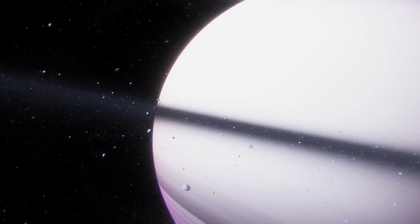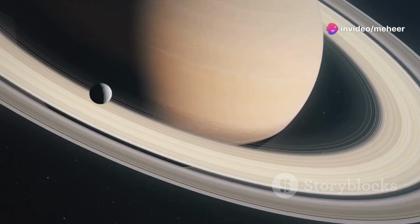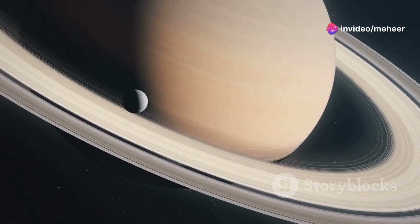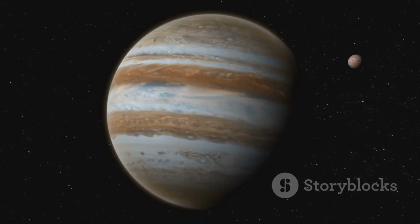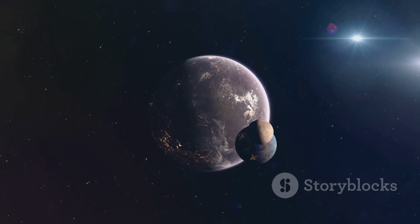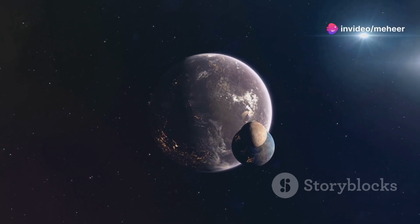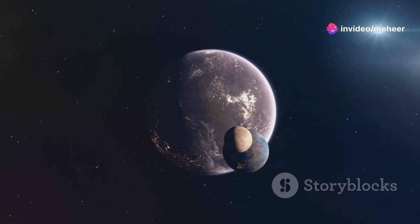Section 6. Cosmic Cousins, Psamathe, and Other Irregular Moons. Psamathe is not alone in its unusual orbit. In fact, it belongs to a family of irregular moons circling the giant planets in our solar system. These moons, with their eccentric orbits and distant paths, are like the rebellious cousins of the more well-behaved regular moons.